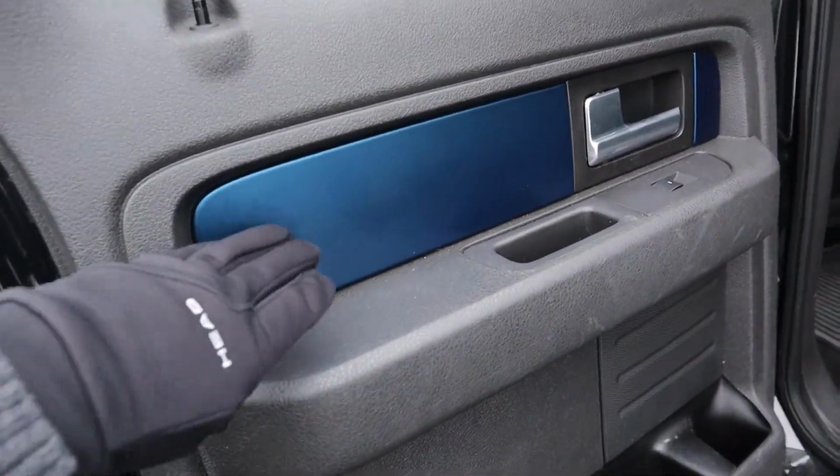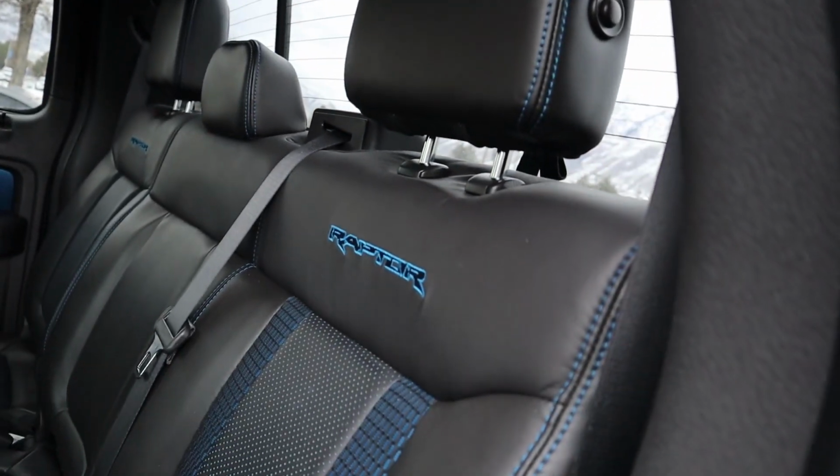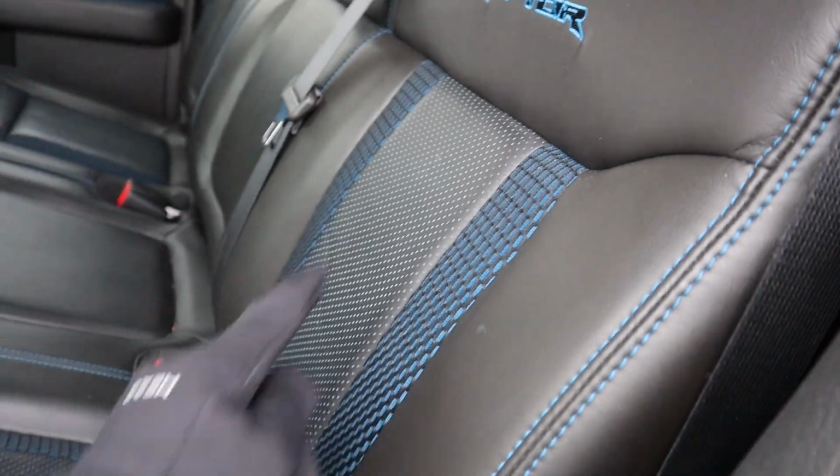So first off with the Gen 1, you guys can see pretty basic material-wise. We do have the blue accenting. And then here at the seats, got really nice leather seats, Raptor logo. And then you can see the cloth trim here with the perforated leather.